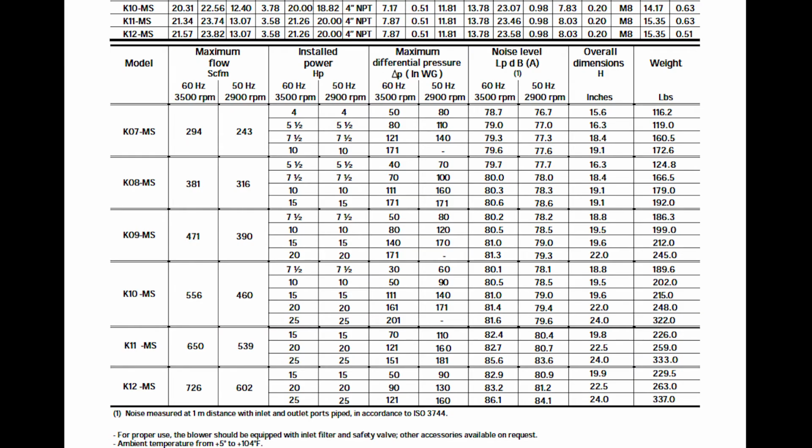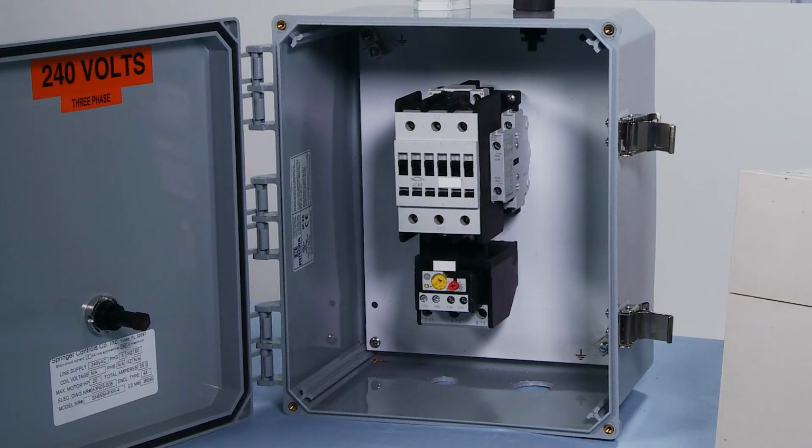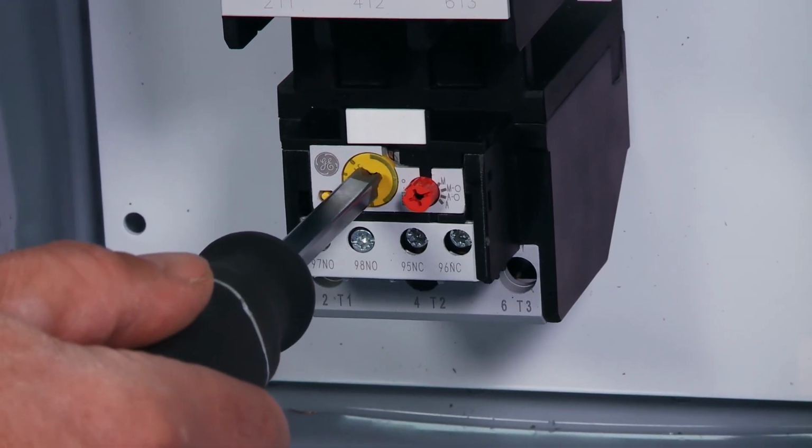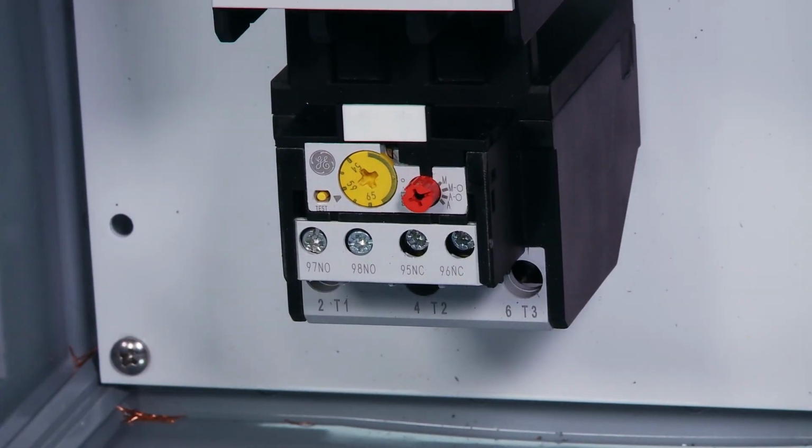In order to properly set the overload for our SCL K11 MS blower with a 25 horsepower motor operating at 60 Hz, we run the blower to the maximum pressure of 151 inches of water and record the amperage. We will then set the overload at 10% above that value, keeping in mind that the full load amperage is not exceeded in normal operating conditions.